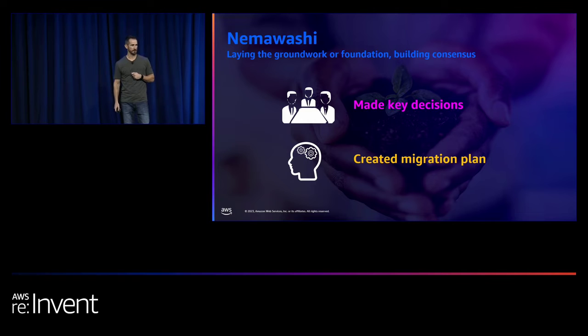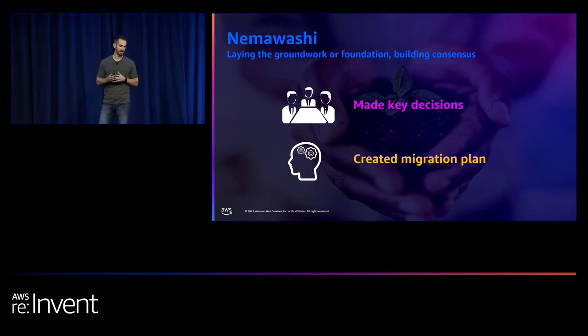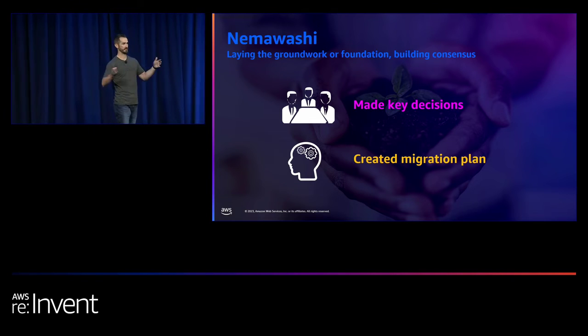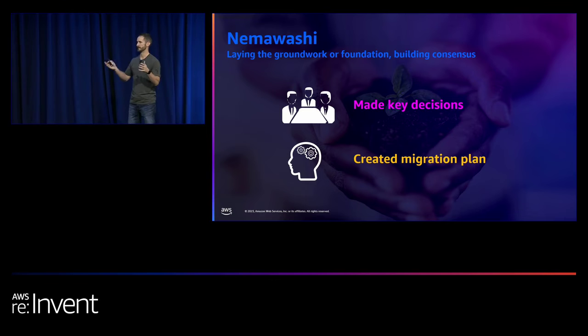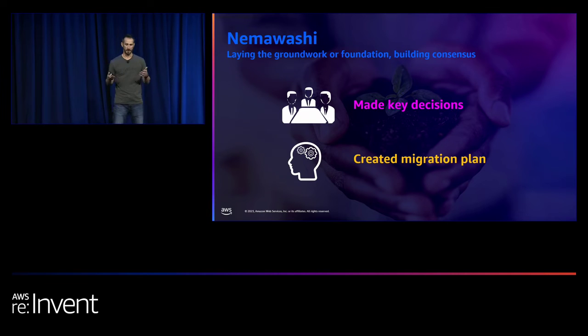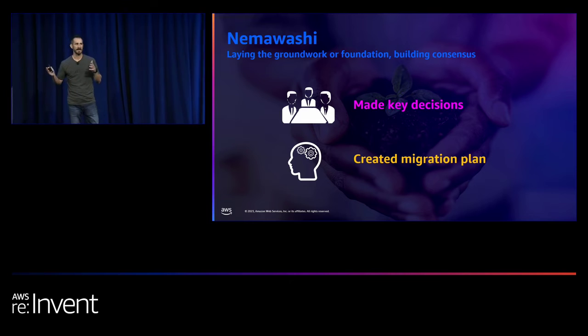And so what we did was Nemawashi. Nemawashi is really laying the groundwork or foundation and building consensus. So I really asked Nate and his team to work across our whole Drivelink team and area to say, what are some key decisions that we need to make before we embark on this journey? And then also, what's the plan? What do we think that plan's going to be? And we wanted to get consensus.